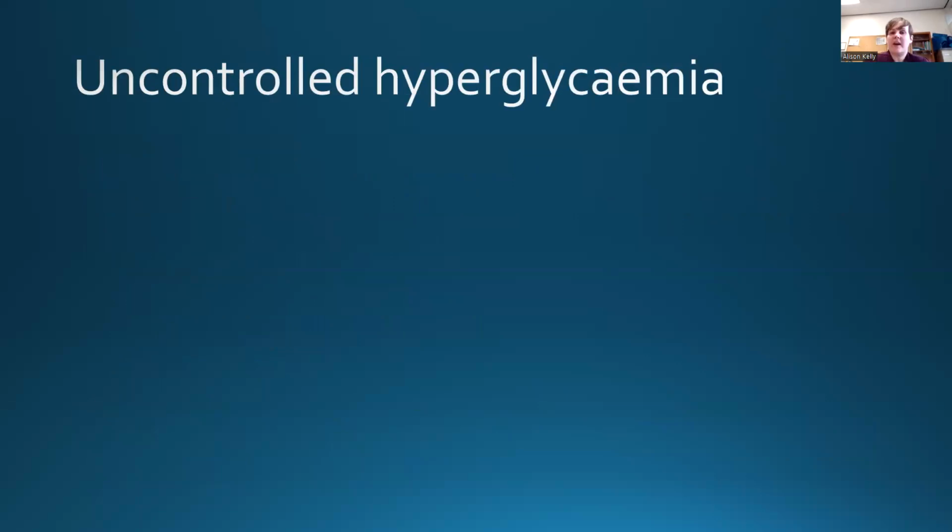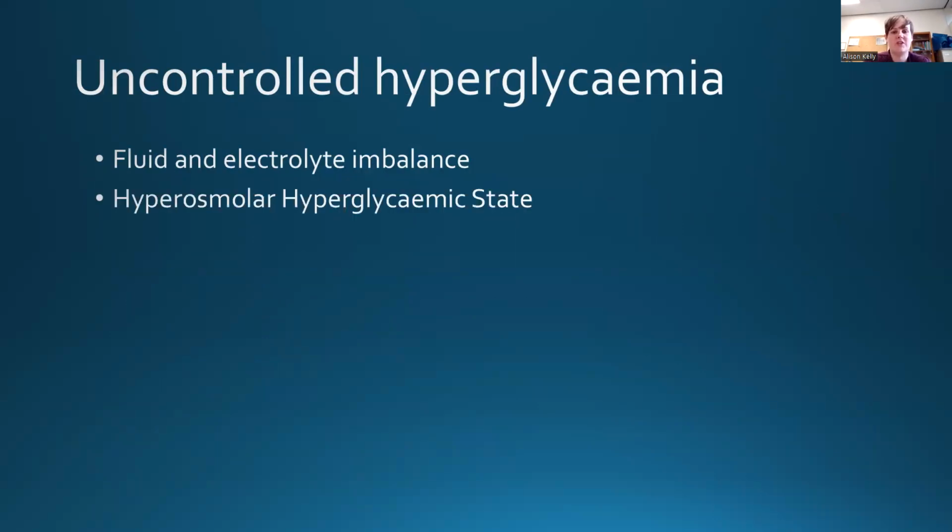So uncontrolled hyperglycemia has multiple potential detrimental consequences to the patients. So fluid and electrolyte imbalance due to osmotic shift, and then also potentially causing issues with our results as well. So very highly osmotic blood may cause osmotic shifts resulting in hyponatremia, for instance, and difficulty interpreting that and getting a full clinical picture. I've thankfully never seen a full-blown hyperosmolar hyperglycemic state as a result of PN, and I sincerely hope I never do, but it is potentially there if PN's not monitored very closely.